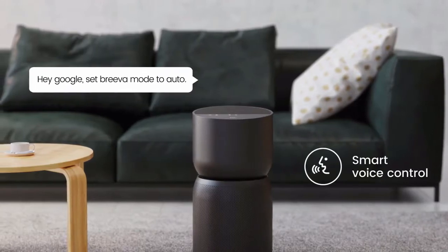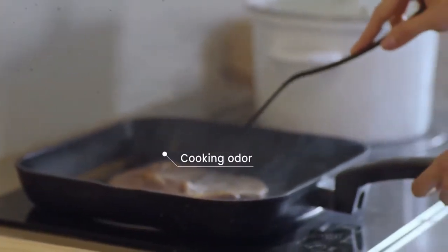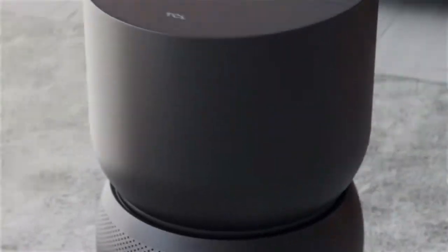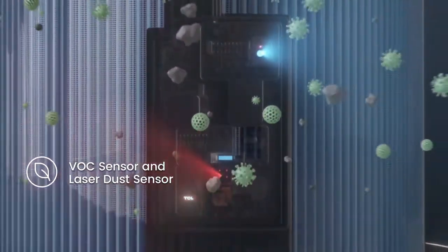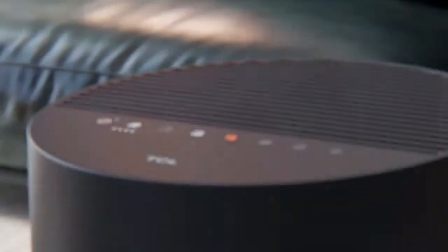Hey Google, set Breeva mode to auto. It looks like Breeva is going at it again. Here we go. Breeva's built-in VOC sensor is like a sensitive nose that detects the concentration of volatile organic compounds in the air that even humans can't smell. The infrared dust sensor can capture microbes as small as 0.3 micrometers.